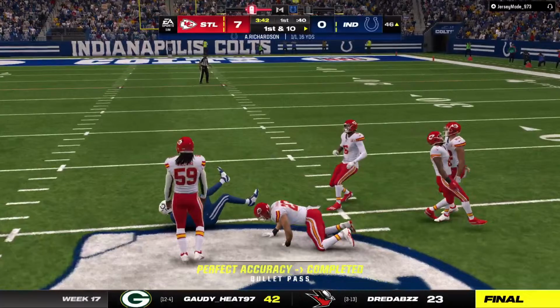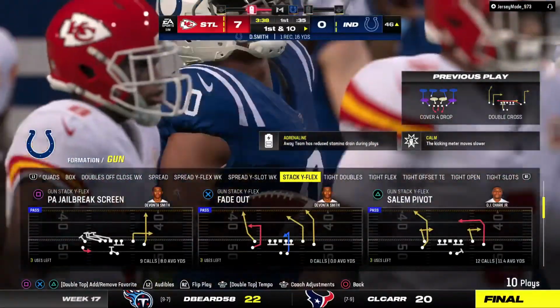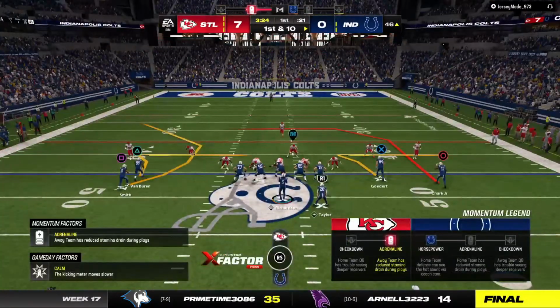Richardson's throw complete there to Smith. And he'll be taken down, but not before he works it past the 50. 16 yards the pickup there. The Colts have a first down.